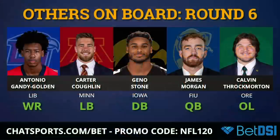Some others on the board here, a very similar list. I'll also mention Antonio Gandy-Golden. I already have Tee Higgins, though. So I don't want to invest in another outside option. I'll take someone who can be a speedy slot guy in James Proche and help me out on special teams as well.